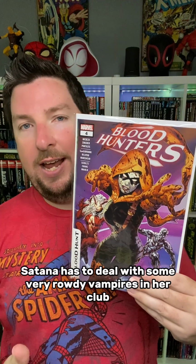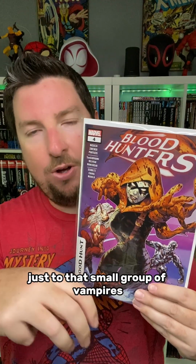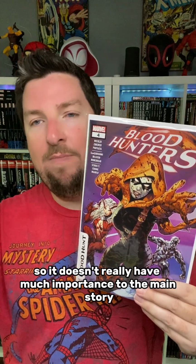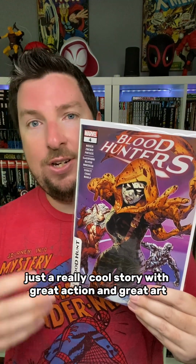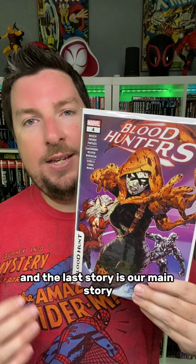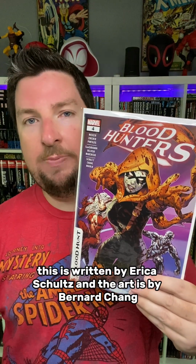In this story, Satana has to deal with some very rowdy vampires in her club. The story is very self-contained to that one club, just to that small group of vampires, so it doesn't really have much importance to the main story of Blood Hunt, but again, just a really cool story with great action and great art. And the last story is our main story that has been continuing through all the books, featuring White Widow and Hallows Eve and Elsa Bloodstone and Dagger. This is written by Erica Schultz, and the art is by Bernard Chang.